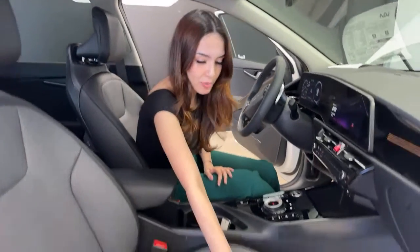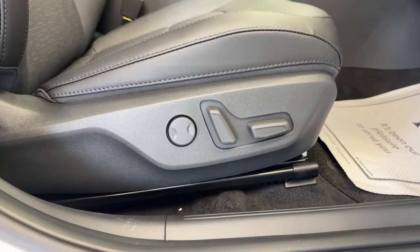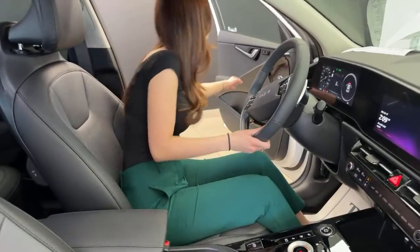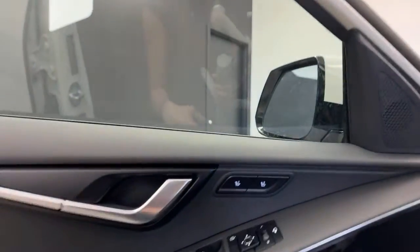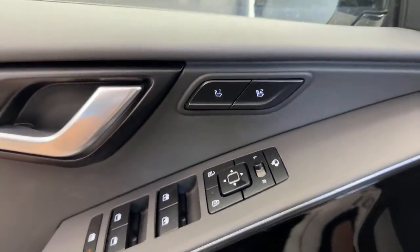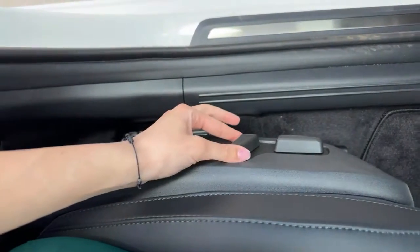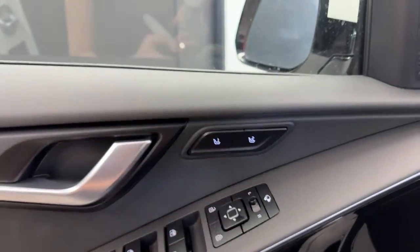We do have a power passenger seat, so super easy to adjust however your passenger would like to sit on the fly, no harsh movements. And then for the driver's seat, it is also powered, but not only that, I might grab the camera from you, Tim. You got it? Yes. This is also a memory driver's seat. So I can adjust my seating settings to however I like to sit with these handy little knobs here. Lumbar support, your backrest, and then of course the bottom of the seat, which you can also adjust the height. And then preset, either driver 1 or driver 2.